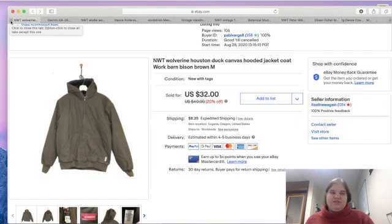Okay, so some of these numbers are a little bit misleading when you look at your solds like this. This sold at a best offer, so it didn't sell for $32. This was also on that pallet where my average buy-in was $6. I got a bunch of these Wolverine coats. They're sort of like Carhartt, but they're not.